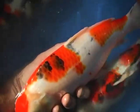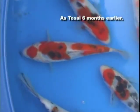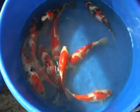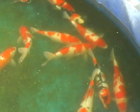Here is the Moreton sanke we looked at earlier as tosai in issue number 8 also. This is what it looked like then. And how it looks now at the end of the summer. Growing well and developing slowly, just what I want to see in a high quality koi. After harvest, these nisai are all treated for parasites and basically watched for a few days to see how they're acting.